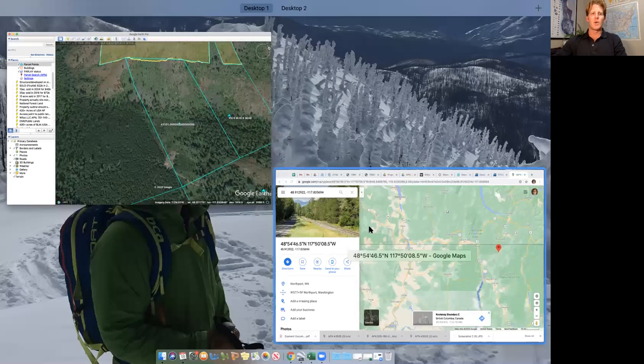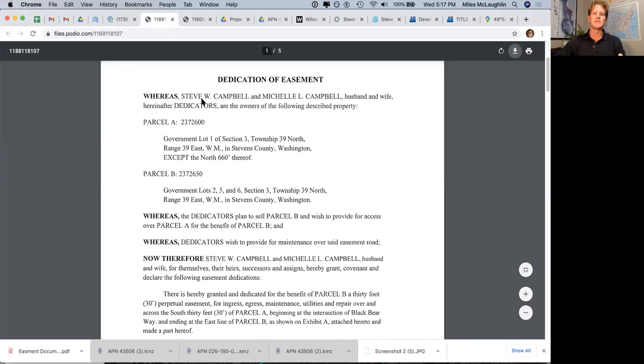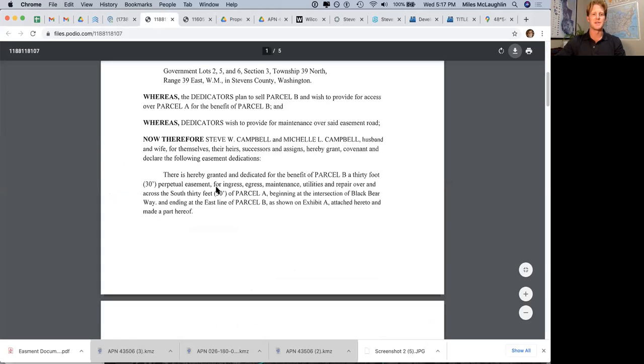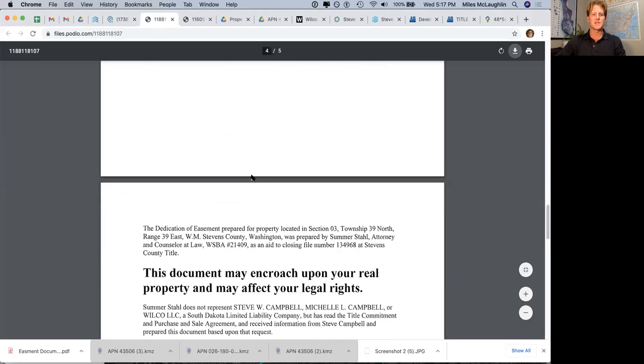The biggest thing, like I said, I want to talk about is access. So I'm going to have this in the listing. You can read through it. It's the easement from the previous owner to us, and it describes where it is. So let's get down to the image.